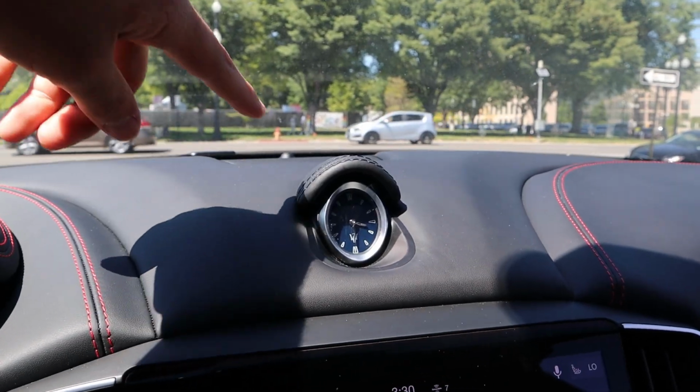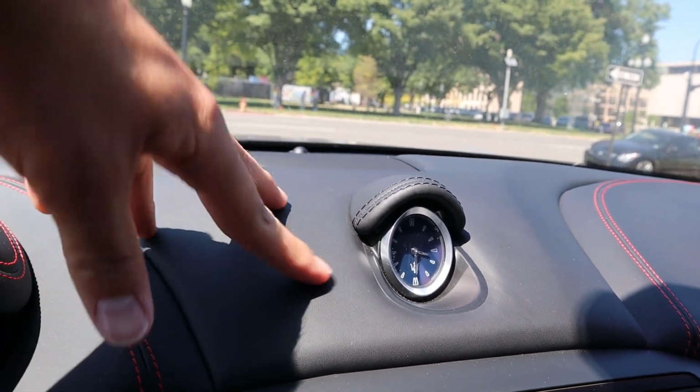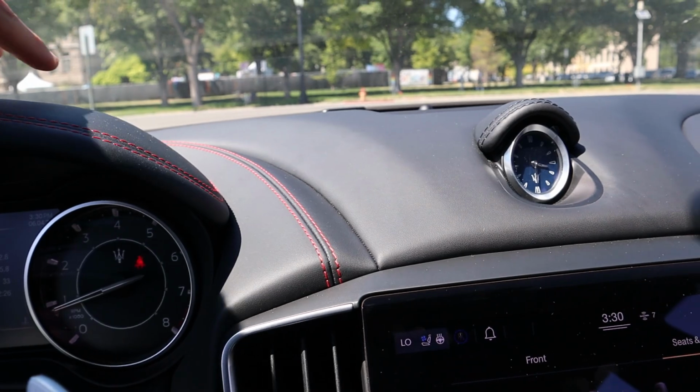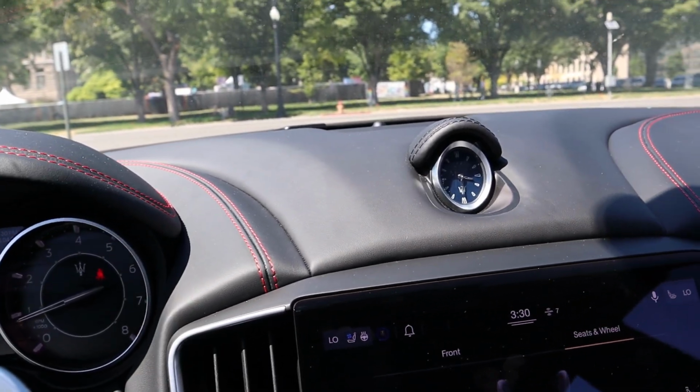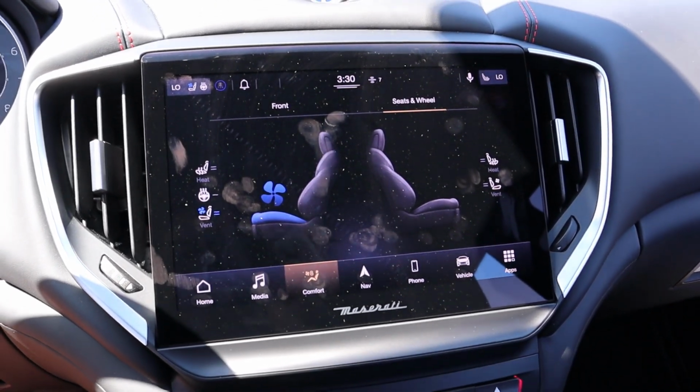So we have our Maserati clock here, and it has a little leather hat because it's its own separate part. It's not a part of the rest of the dash, and so I don't know, it looks cool. But the rest of the dash is beautiful. Completely covered in leather, really nice stitching, just really nice. And then coming down below here, we've got our center infotainment system.